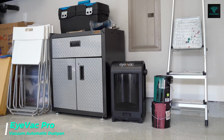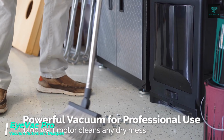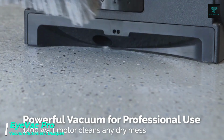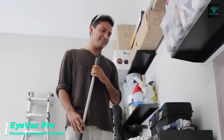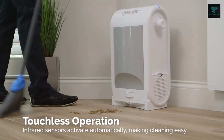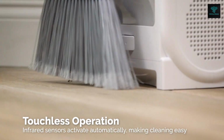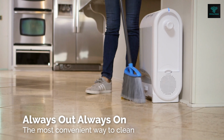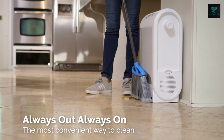The iVac Pro touchless vacuum is ideal for small apartments where space is limited, but cleanliness is essential. Simply sweep dirt and debris toward the infrared sensors, and the vacuum will automatically suck it up. It's powerful, with a 1400-watt motor, making it perfect for high-traffic areas like kitchens or entryways. With high-efficiency filters, it keeps the air clean, making it great for homes with pets or allergies.